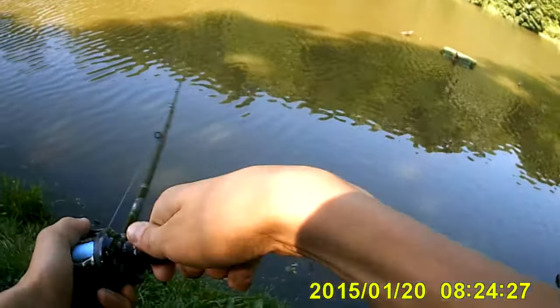Probably a bass sitting up there. Threw it. Oh, wow, that's probably a bass. I probably threw it right on top of him. Just there. Probably scooped him. Let's see. Did I? Heavy.